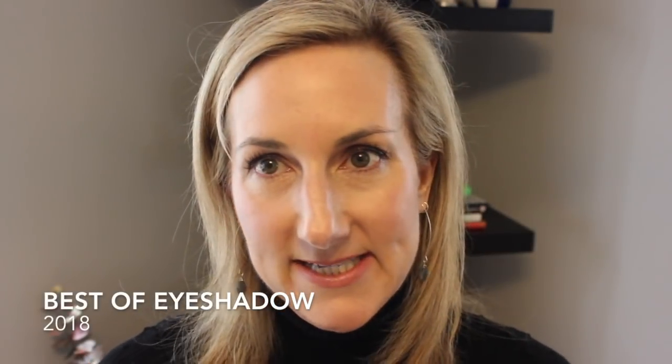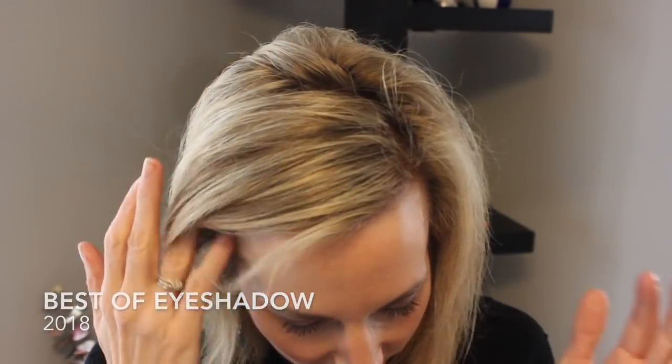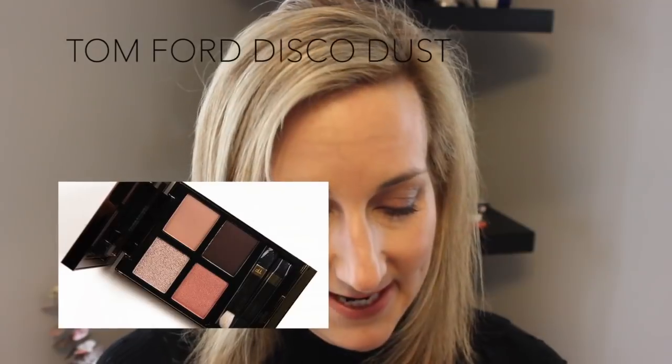Okay, let's do eyes next. Okay, so you guys, for the eyes, I'm absolutely devastated. So my shout out for 2018, my favorite eyeshadow quad, I think is in New York City at the hotel, but Disco Dusk by Tom Ford was my be-all, end-all eyeshadow quad.